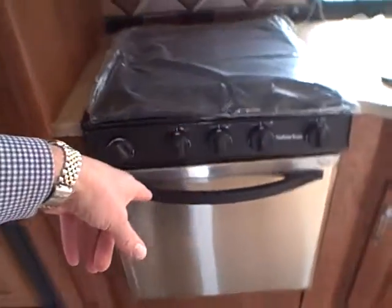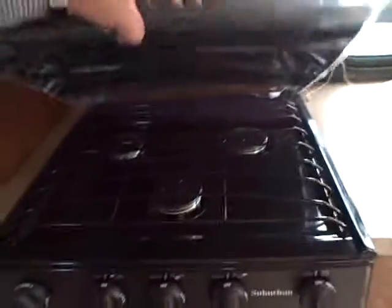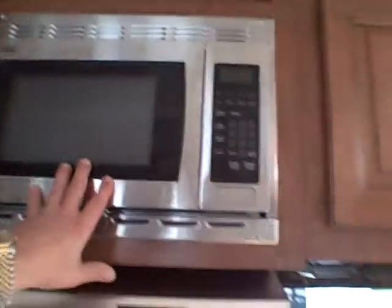Here is our pantry area. Storage, storage, storage. Wood fascia on your Dometic 8-cubic-foot refrigerator. Stainless steel stove. 3-burner oven above it. Built-in knife rack. Backsplash. See, we've got stainless in the microwave as well. Dual basin sink. Flip this up for extra countertop storage.